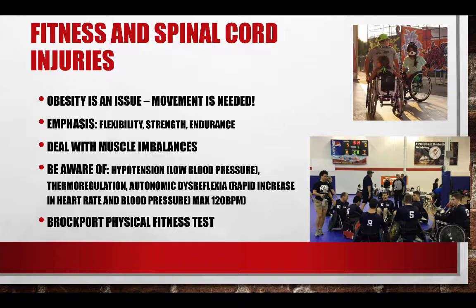We do have to be aware of hypotension, which is low blood pressure that may occur from the blood pooling into their lower legs. Also, thermoregulation can be an issue. So as you can see here, I have a spray bottle. This is when I was coaching the quad rugby team, and many of the athletes in the quad rugby team, their injury within their spine was above their ability to thermoregulate. And how do we thermoregulate? So we do that through sweating, right, to cool our body off. And then if we're really cold, we do that through shivering.